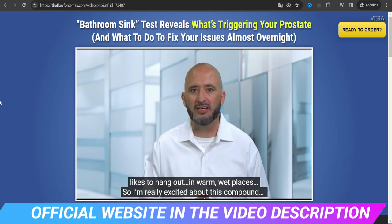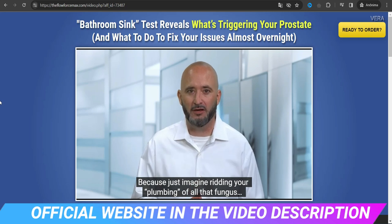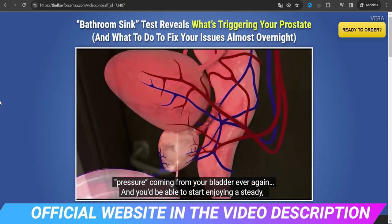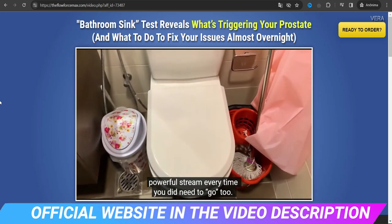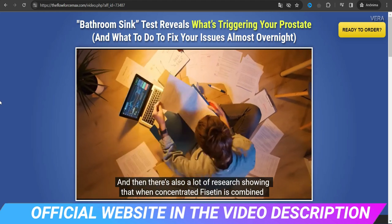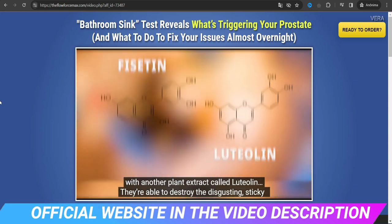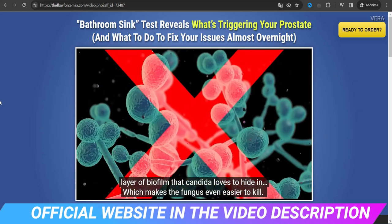So I'm really excited about this compound, because just imagine ridding your plumbing of all that fungus. The way the swelling would disappear, you wouldn't feel that sense of pressure coming from your bladder ever again, and you'd be able to start enjoying a steady, powerful stream every time you did need to go too. And then there's also a lot of research showing that when concentrated fisetin is combined with another plant extract called luteolin, they're able to destroy the disgusting, sticky layer of biofilm that Candida loves to hide in, which makes the fungus even easier to kill.